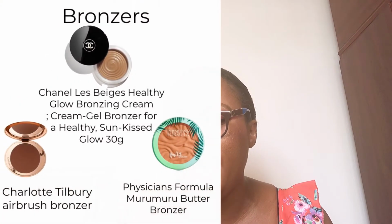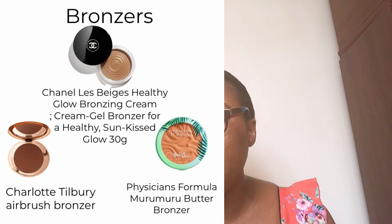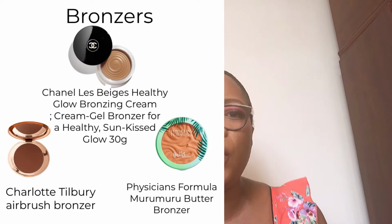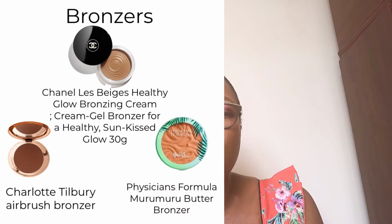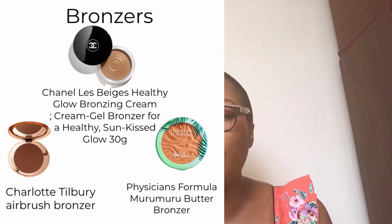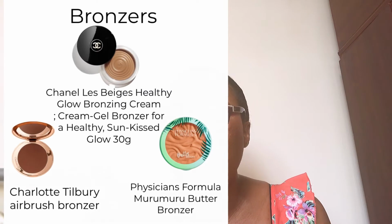And the best bronzer that I found in the market, the first one is Physicians Formula Murumuru Butter Bronzer. It has great ingredients that just melt onto your skin and adapt to your skin nature. So I'll recommend it. The only problem that I have with Physicians Formula's bronzer is that I wish they had more shade range. But nevertheless, they're still the best in the market.